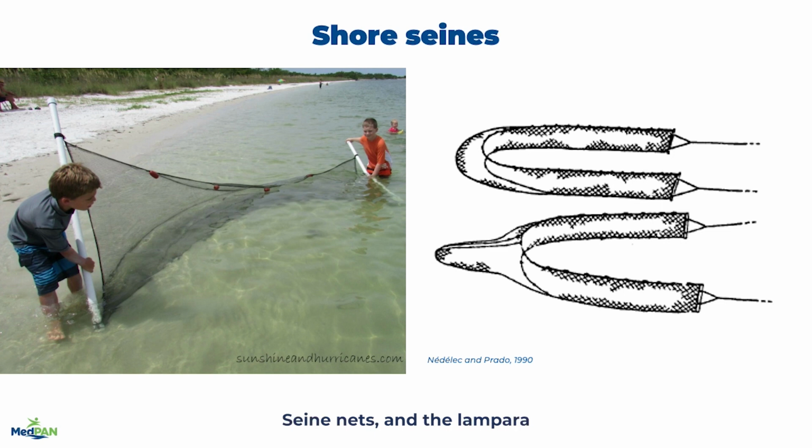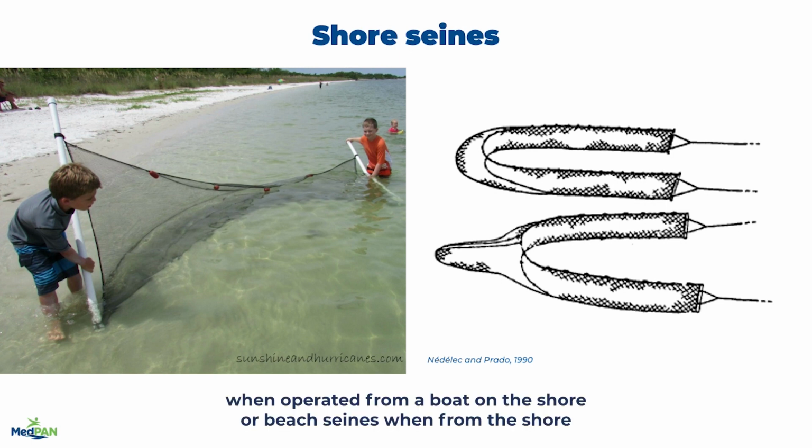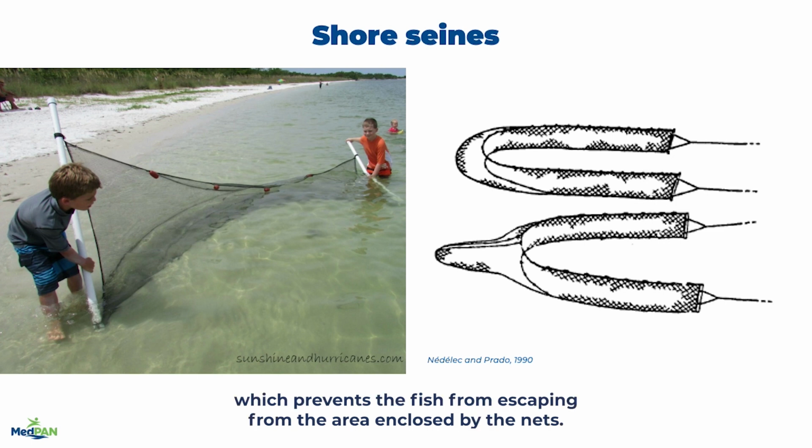Seine nets and the lampara or ring nets are also popular among small-scale fishers. A seine net is a long wall of netting supported by floats and sinkers, using ropes for hauling and herding fish. They are classified as boat seines, for instance known as Danish seine when operated from a boat, and shore or beach seines when from the shore. Shore seines are usually used in coastal shallow waters where bottom and surface act as natural barriers, which prevents the fish from escaping from the area enclosed by the net.